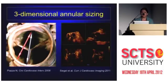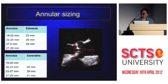But CT is also very, very useful in this context. But the annular sizing is really crucial because, as I say, you can size your prosthesis depending on this. And Edwards and CoreValve have various ranges of sizes that fit their various valves. They've both got three valve sizes, as far as I'm aware. But essentially, the Edwards valve has a smaller size, and the CoreValve can now go above 27 millimetres with their 31 millimetre valve size.